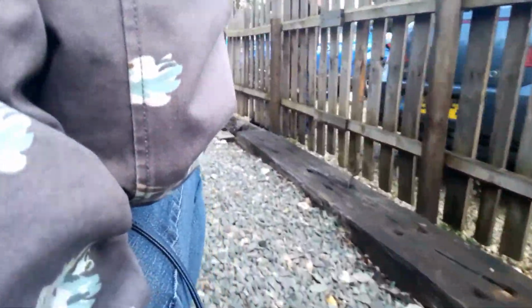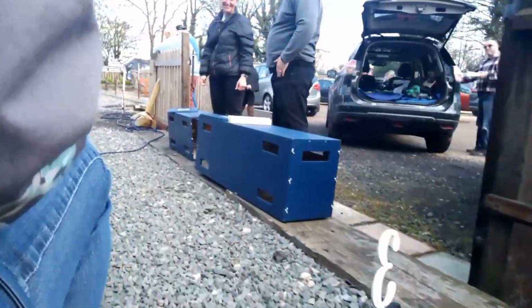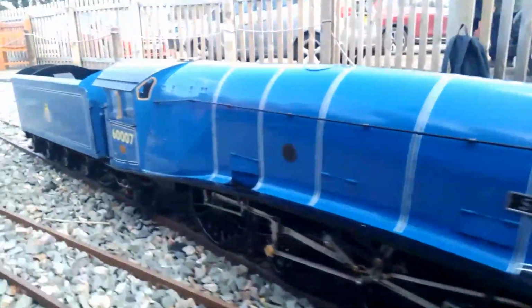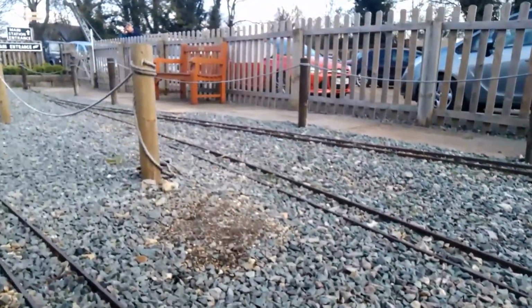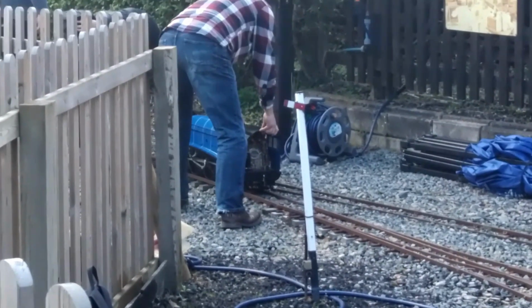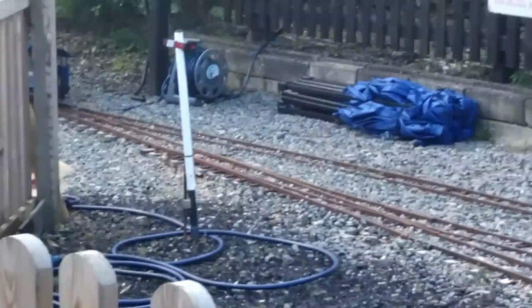Choo choo. If only. That's the furthest that the Sir Nigel Gresley, the miniature version, has moved today. Which is about 5 yards. Lovely. How much is that worth?